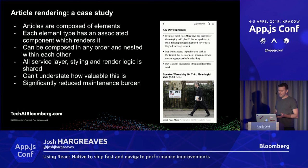Essentially, these elements in our articles can be composed in any order. They can be nested in different ways, nested within each other. And with this component, for example, we can share all of the service layer, all of the styling, and all of the render logic. And I can't really overstate how valuable this has been for our team to not have to maintain this on two different platforms. And so essentially, it significantly reduces the maintenance burden that we have as a team.